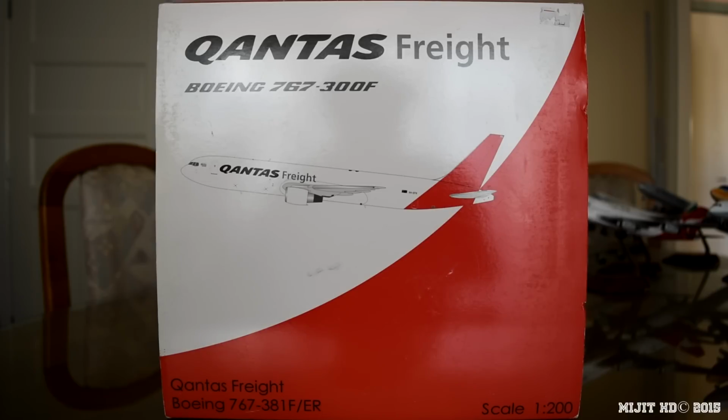I bought this model from a fellow collector in Australia, just through Facebook, and I found it really cheap. So I was glad he was selling it, and it arrived intact, which is good. This is my 4th 767 model, and it's my 6th Qantas model.